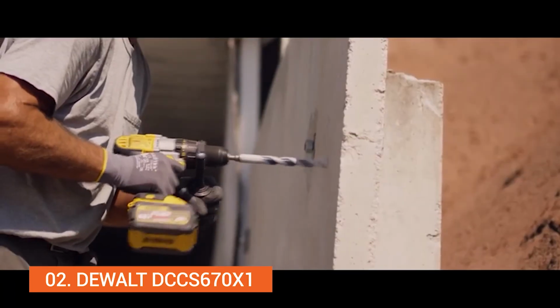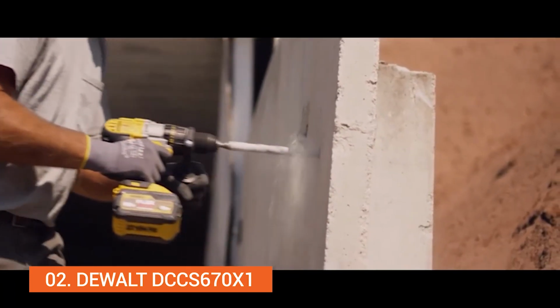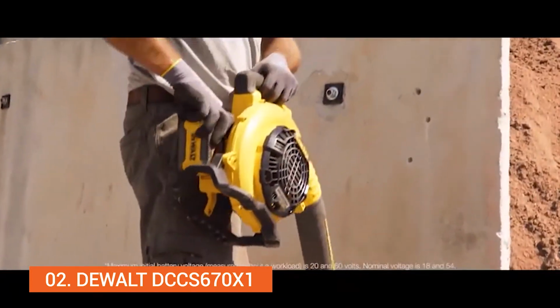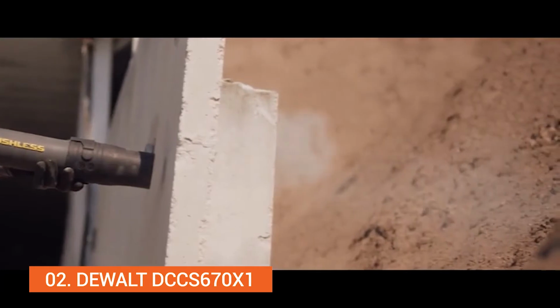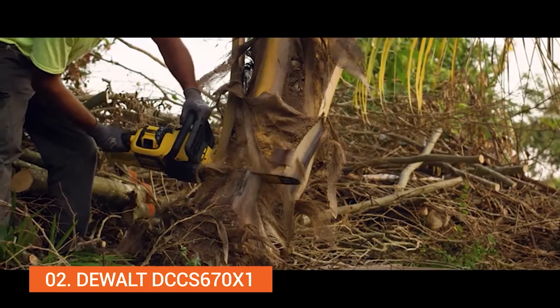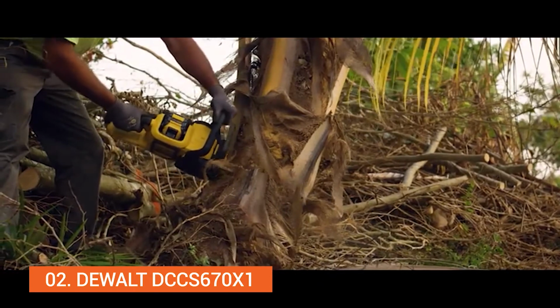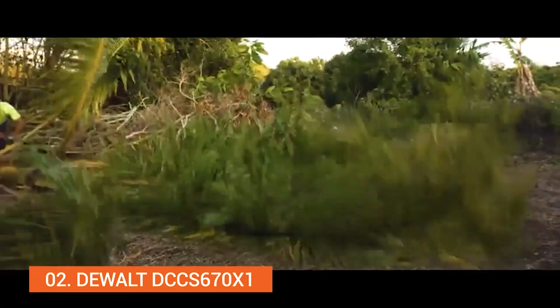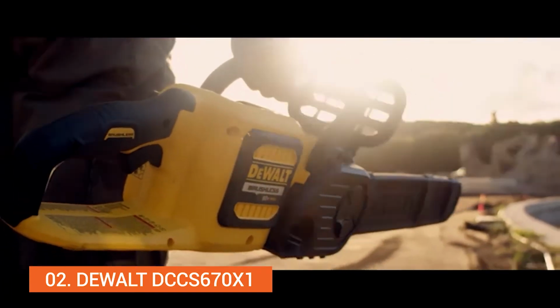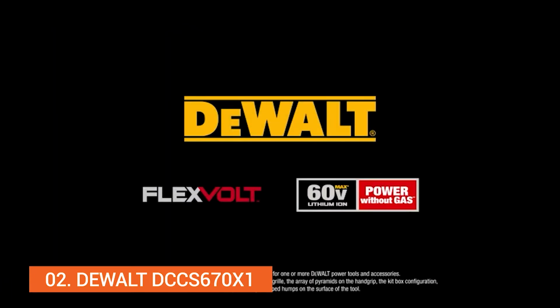DEWALT FlexVolt batteries automatically change voltage when you change tools, working with 20V Max tools and chargers and providing longer runtime when used with 20V Max tools. It starts with the pull of the trigger, eliminating the cold starts and carburetor issues that can come with gas-powered chainsaws. DEWALT FlexVolt, power without gas.